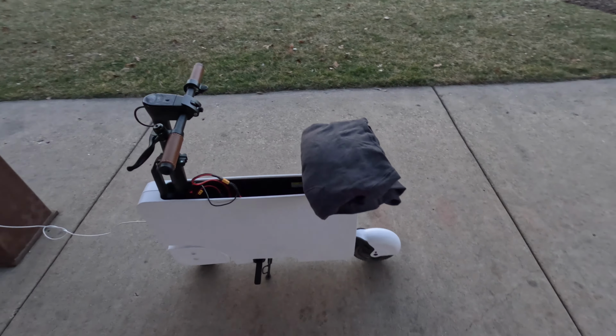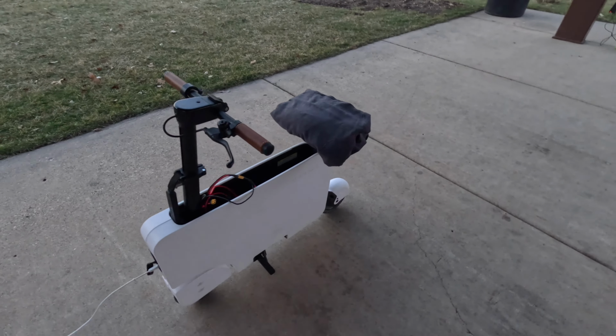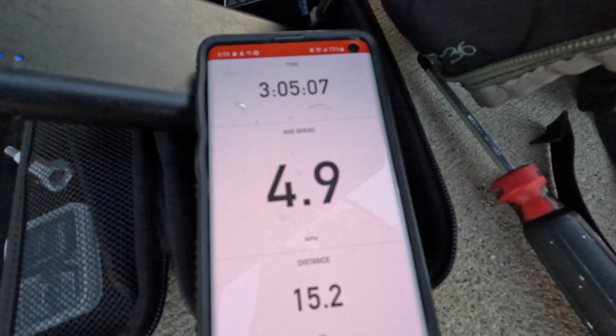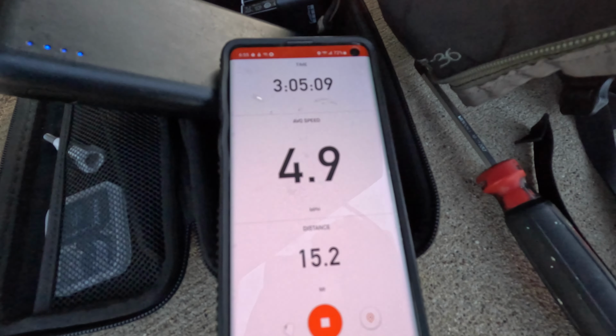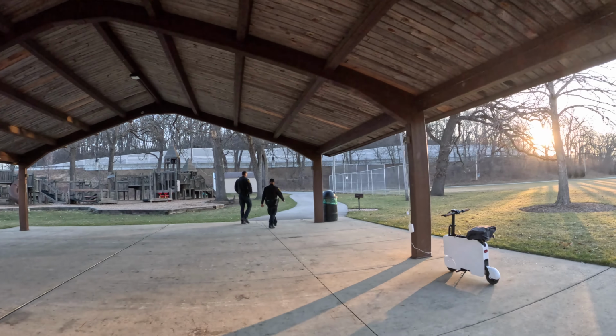I'm also going to try out a folded sweatshirt for the next 15 miles. We'll probably average down to walking pace with all the charge times. Oh, we got a friendly police visit.